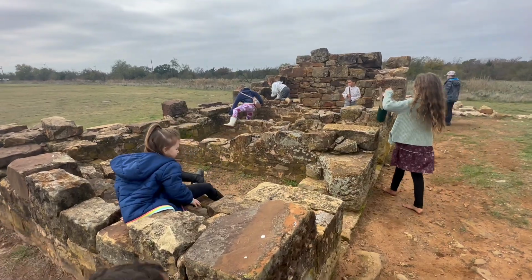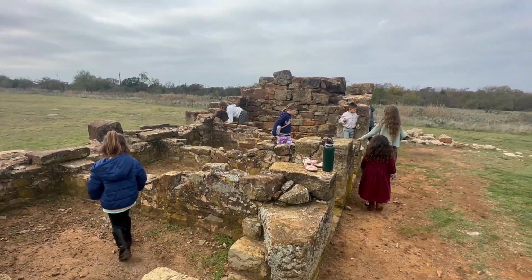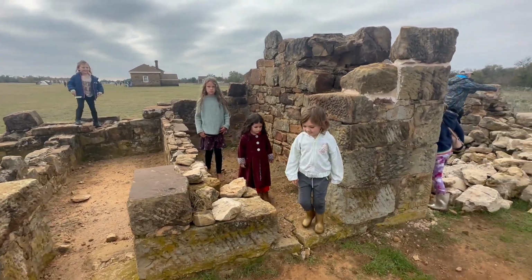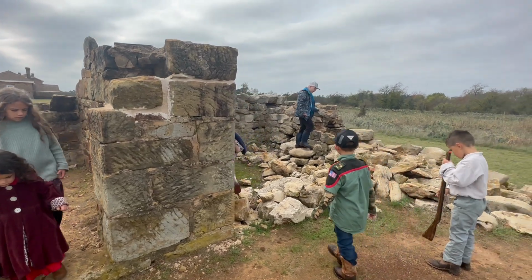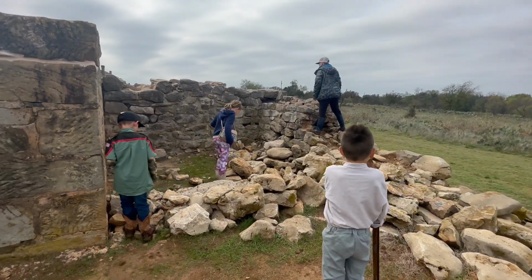Then these ruins that the kids were playing on, we weren't quite sure what they were, but we passed some people that had talked to the people that work here. Yeah, and this is like a little prison. It was where they would hold captured Indians, mostly, they said. They would have Native American prisoners held here.